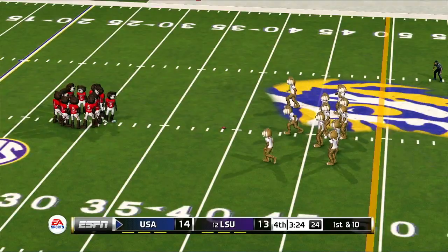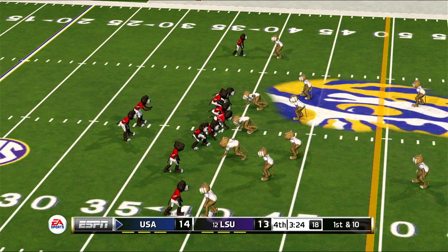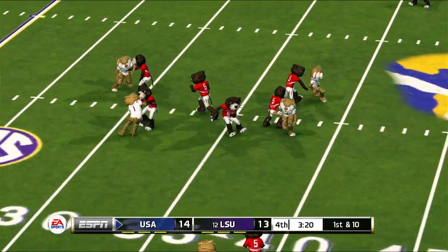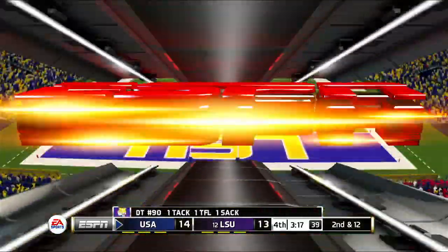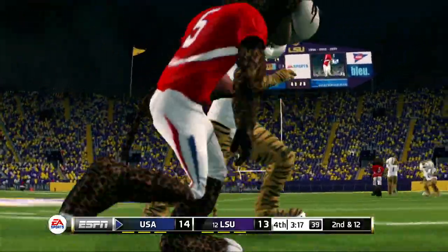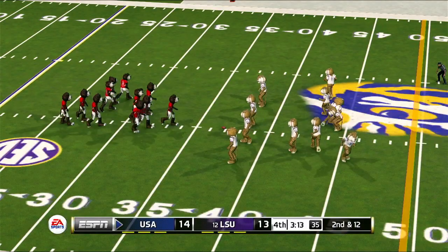This is a pretty crucial series right here. With things being so tight, your best players have to step it up on both sides of the ball. South Alabama is up one. Scrambling around. And he's going to come up with a sack. From their own 37-yard line, it's second down.